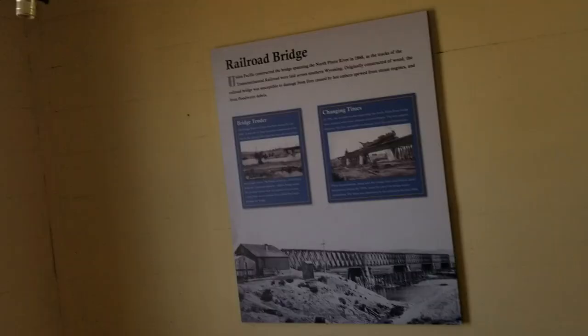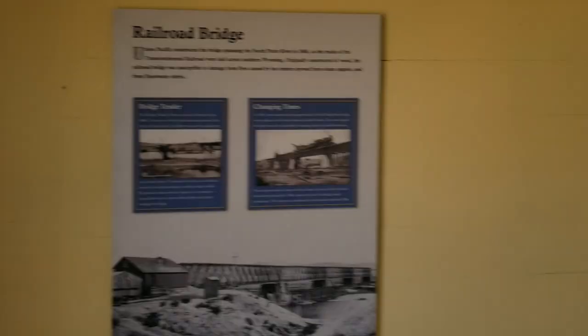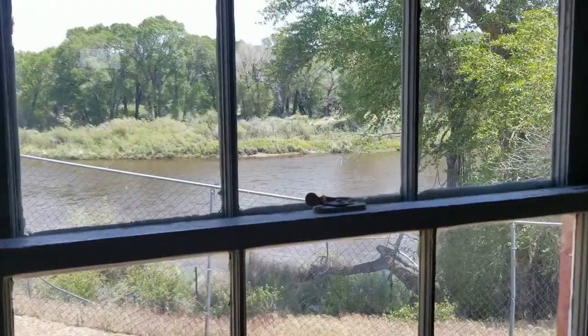Oh, a little storage area there under the stairs. There's the entrance. And like I said, the guy probably in his room right here, he sat and just checked out the bridge right there, to see what was going on. Very cool. River's over here. Oh man, I'm really liking the bridge tender's house. I might have to get Buddy Seller to come in here. We'll spend a night here.